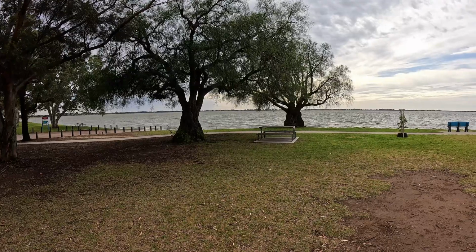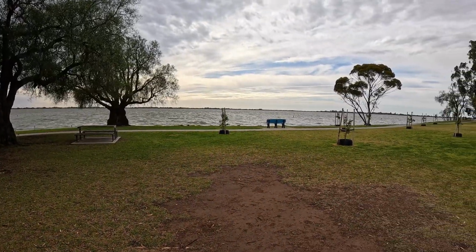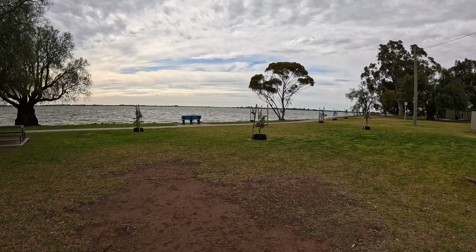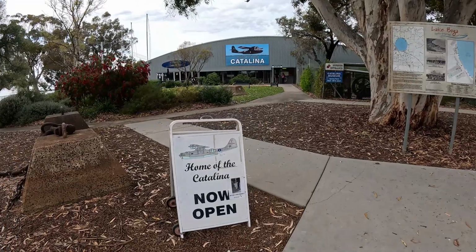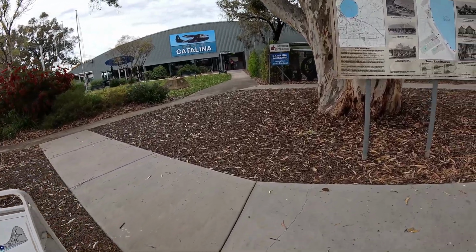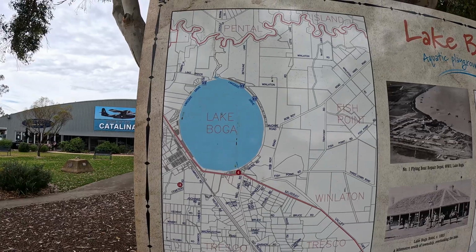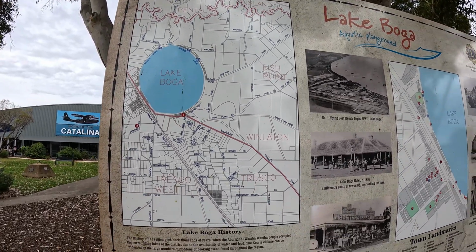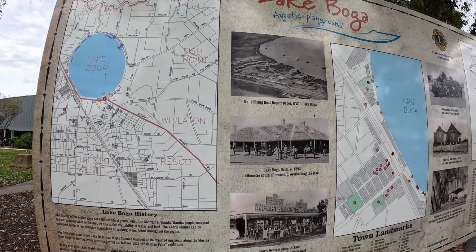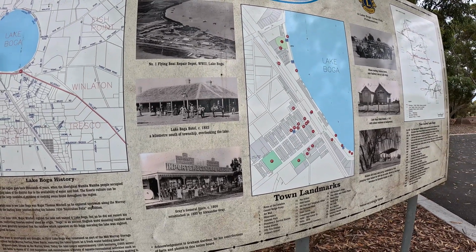So yeah, now we've travelled down, just a day trip out of Swan Hill, down to Lake Boga. This is where, back in the war days, they serviced the Catalina Flying Boats. They'd actually land them on the lake. And it was a huge base. There was like 1,000 people in the base apparently. And they would service these planes, fix them up and send them out again.